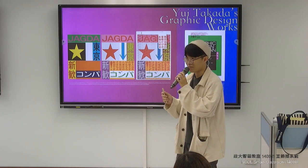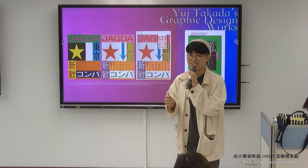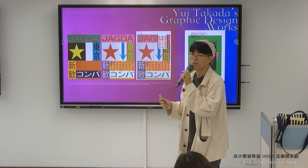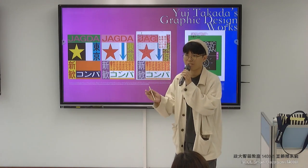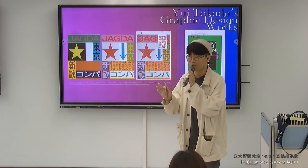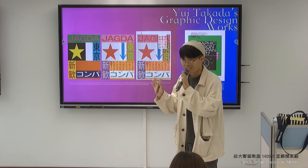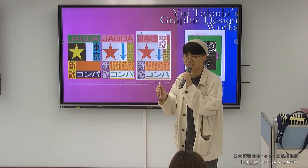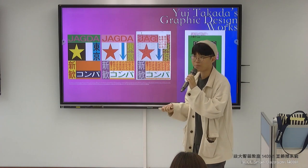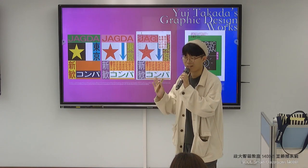In 2017, a Japanese graphic designer association called JAGDA invited Yui to design the key vision of the exhibition. So these are his works. Apparently, the design was really controversial. Some even commented that his messy design is an insult to JAGDA and even to graphic designers. It was really mean, wasn't it? Anyway, it's still an unprecedented design that people have never seen before.